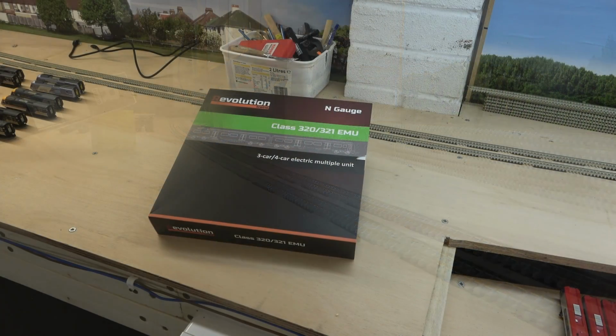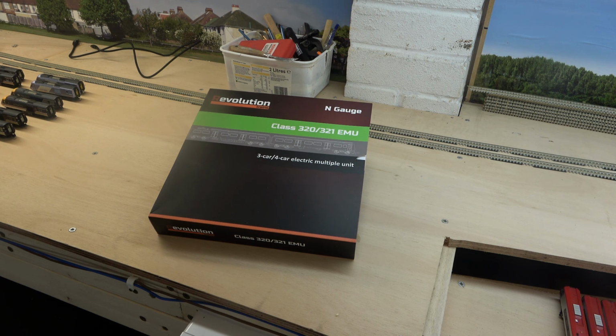Okay, so we are now looking at the Class 321, or 320 if you have the ScotRail version, by Revolution Trains. This project was first announced in 2015. I think I ordered my set in late 2020 when the order books were just closing, so I haven't been waiting too long, so I imagine how patient the modelers have been waiting for this for 7 years. But it's finally here now, it's finally in front of us, and we can take a look.